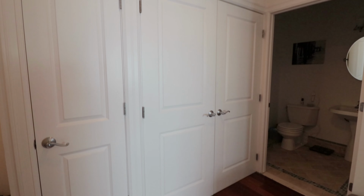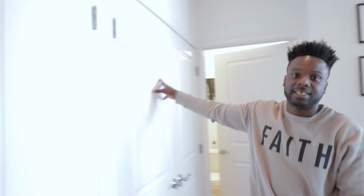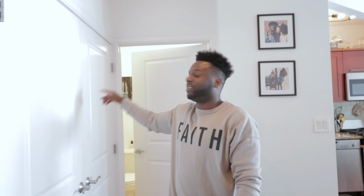So here we have a linen closet and a coat closet slash shoe closet slash the vacuum, the broom, and where everything else lives, which is so nice to have because in our last apartment, everything was just so exposed because there was no storage in the entire apartment. So it's really awesome to have this. I won't open it because you don't need to see what's inside there.